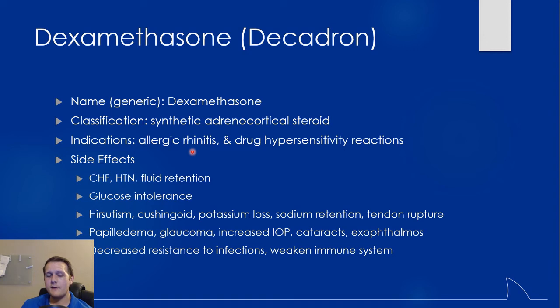So what are the effects you're going to find with that? Because it is a corticosteroid, you're going to find that it has a lot of ancillary side effects. And because we're giving this systemically, there's a lot of systemic side effects. So what are those things?